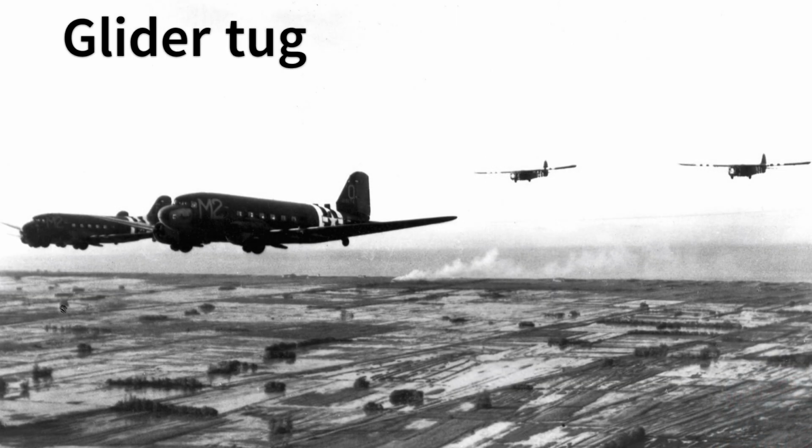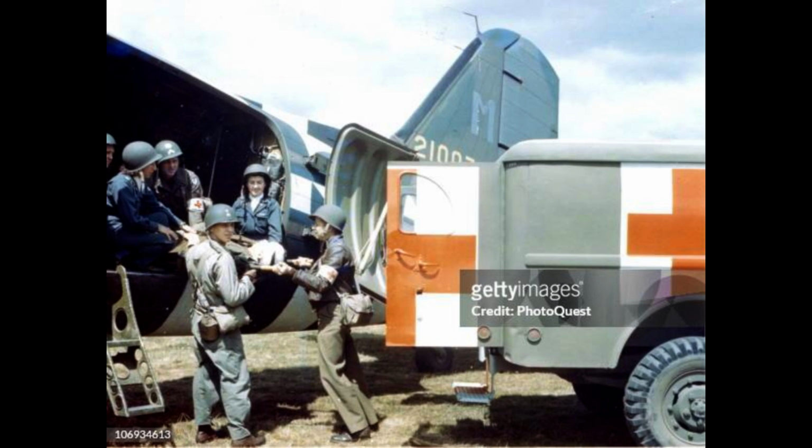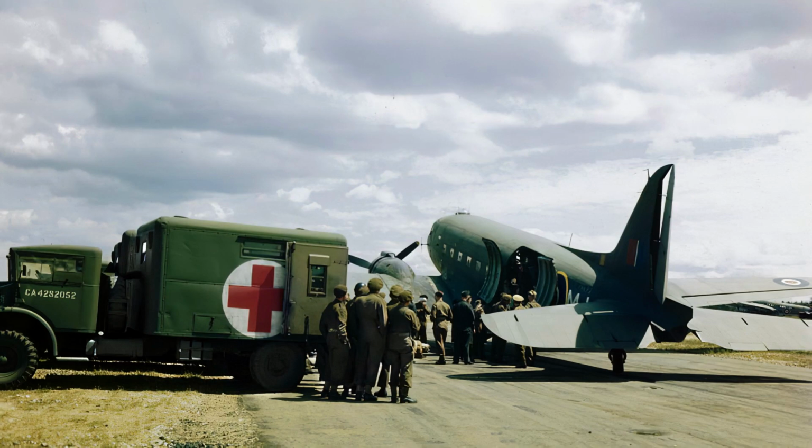C-47s were used for other roles in World War II as well. They were widely used as glider tugs and were also used as medical evacuation or ambulance aircraft. These medevac aircraft would be equipped with stretchers and medical equipment, and would transport wounded combat and civilian personnel from the front lines to hospitals.